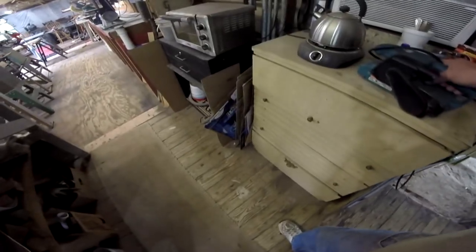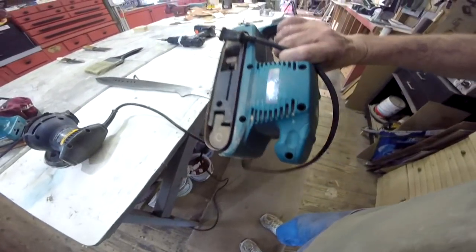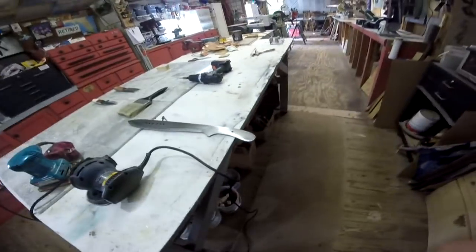The belt sander is the same thing. This is what I've used to square everything on it. We'll look at it in just a minute.